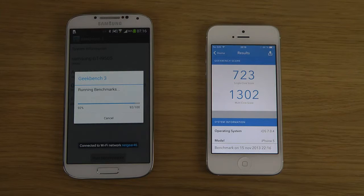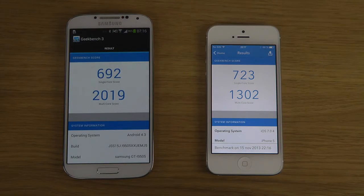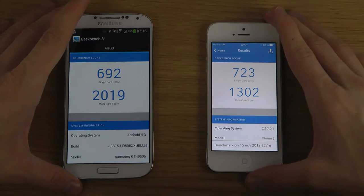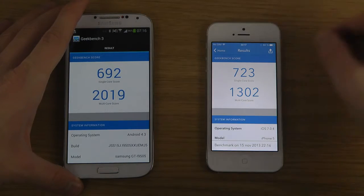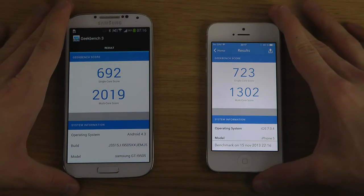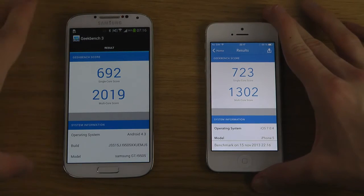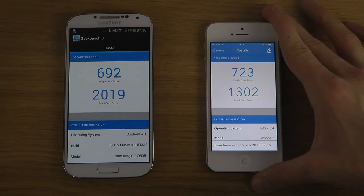You can see there that my S4 seems to be having some problems with the Wi-Fi. It's reconnecting for some reason many times. 692, so you can see there on single core score it is almost the same, but the iPhone actually performs better on the single core. And the multi-core score is definitely a little bit higher, but not as high as you might expect, because this one has a high clock with very, very good quality cores.